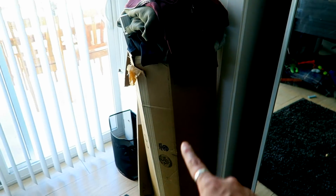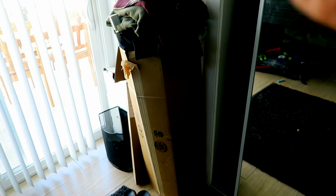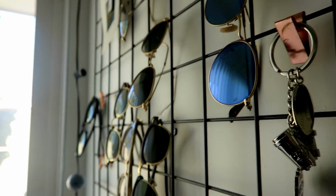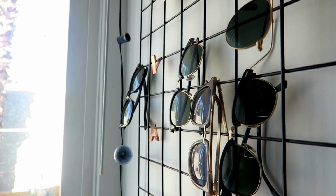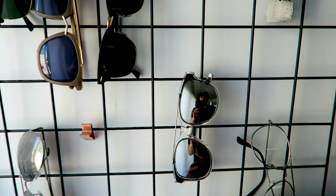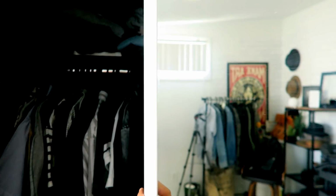You know. And right here in these boxes, I have my ring light, my studio lights. I usually bring them out when I film. Set it up right there. And then I just kind of put it back in the box when it's all done. Some more sunglasses right here, my Ray-Bans, postcard from Rome, all that fun stuff. There I am, hello. And this is half of my closet now.